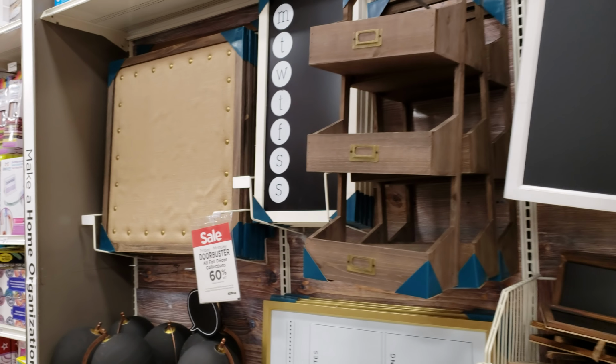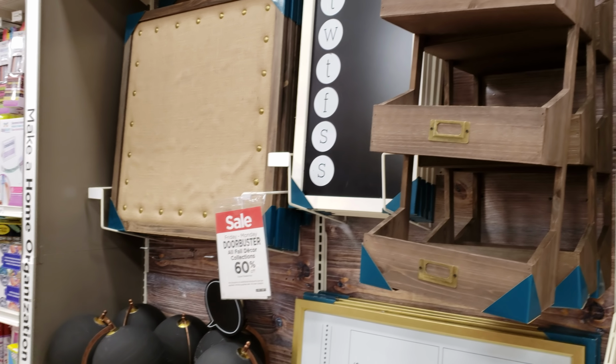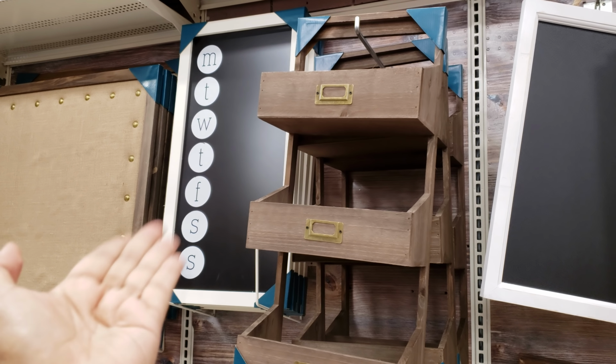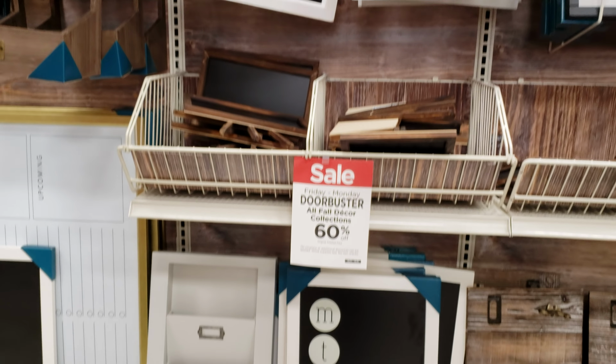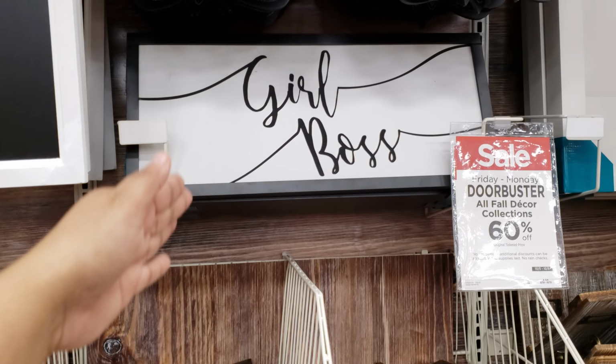It is not just fall here on sale in Michaels. You even got your home decor 60% off. Monday, Tuesday, Wednesday, Thursday, Friday, Saturday, and Sunday. Corkboard. Well, you know, chalkboard. You can put that in your laundry room or somewhere in your house. This is really cute. More chalkboard. Little file organizers. I love that. Girl boss. And then more chalkboard.